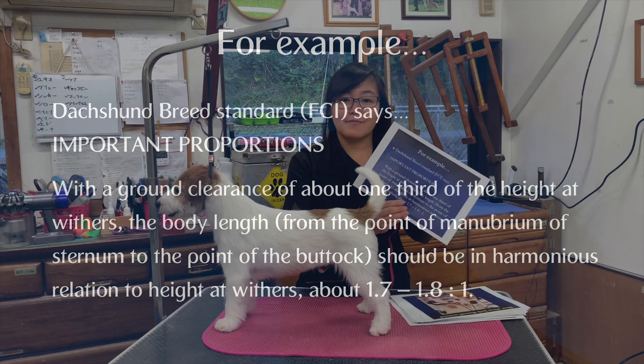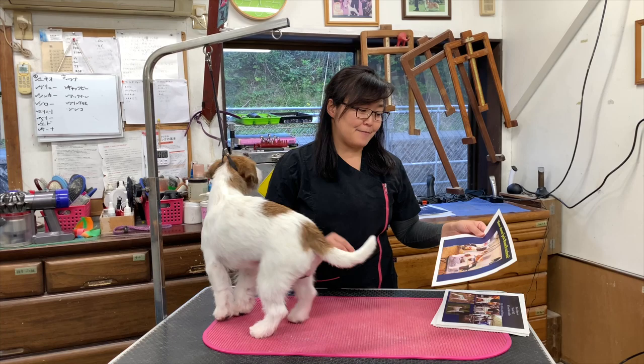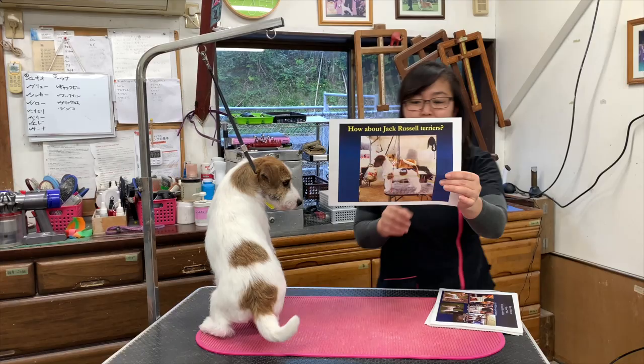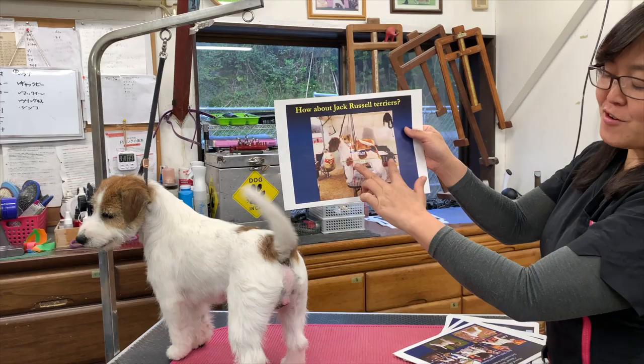But the Jack Russell, what do you think? So, I have measured some of the dogs. Let's see. How about Jack Russells? This dog. Length of the body, from the shoulder point to the buttocks, to the height from the withers to the ground, is 10 to 11, and a little bit more. 10 to 11.